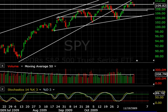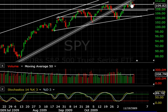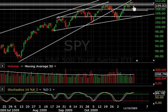Hey everybody, Trader Mike here, and we're going to take a look at the SPY daily chart, the 10-minute chart, and the hourly chart, just to get a feel for what is actually going on in the market. Over the last few weeks, we've had this nice little pullback and a rally up through this level of resistance, and now we're starting to pull back through this level of resistance.